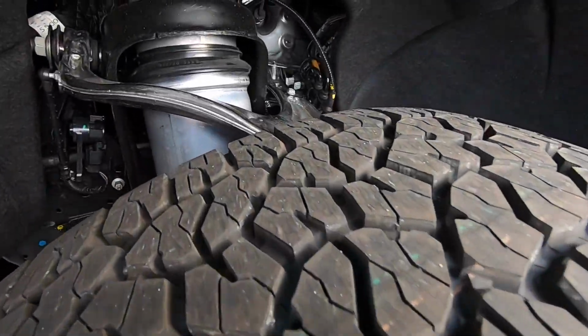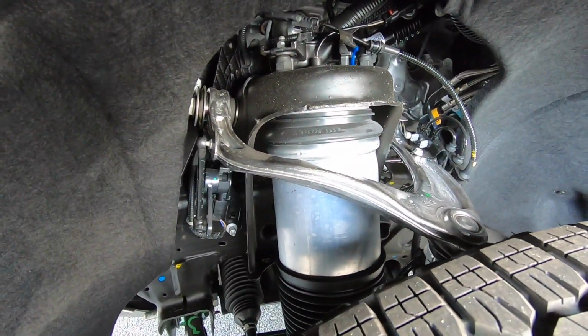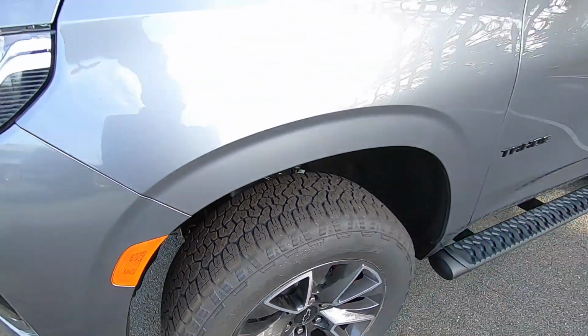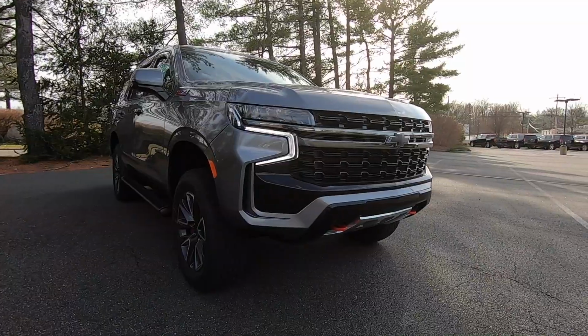If you look underneath here, or inside the wheel well, you'll see that there's a tremendous amount of suspension components in this air system suspension, which is awesome. It's going to give you a lot more capability off-road.